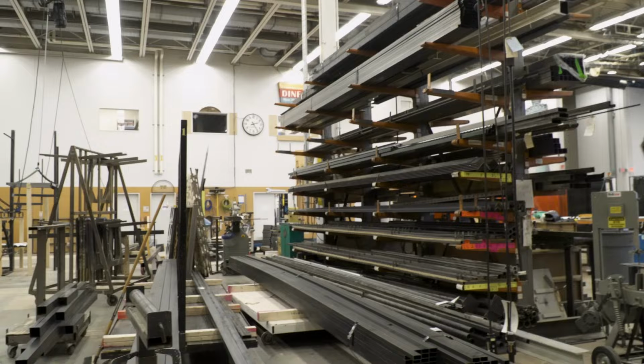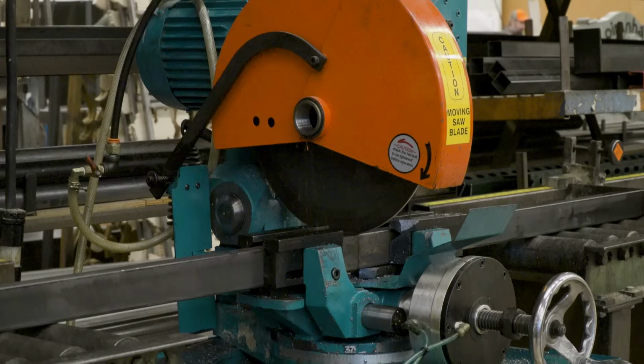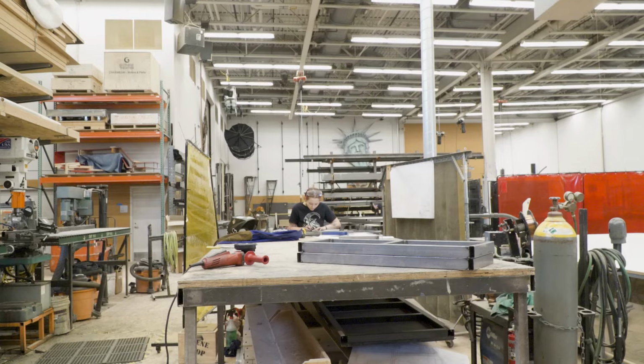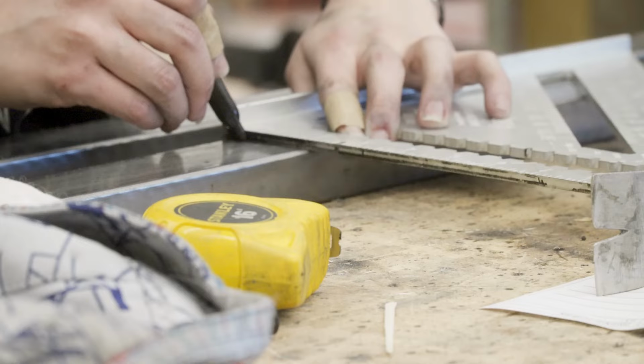I'm Jesse. We're in the Guthrie Scene Shop, and we were working on the history plays. The Guthrie Scene Shop is like 20,000 square feet. It's huge.